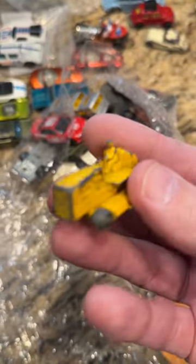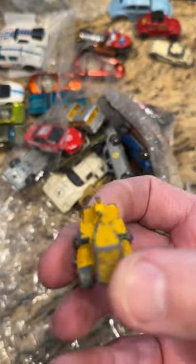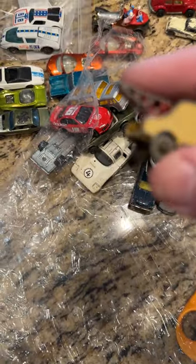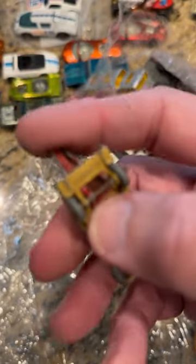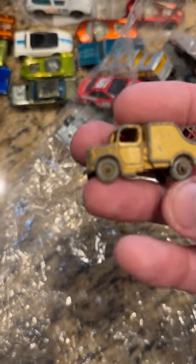That's very early. That's like 1955-ish Matchbox. And that's a Caterpillar. So some people that collect cat stuff will buy that. This is also early Matchbox. Unfortunately, it's got its broken metal wheels.